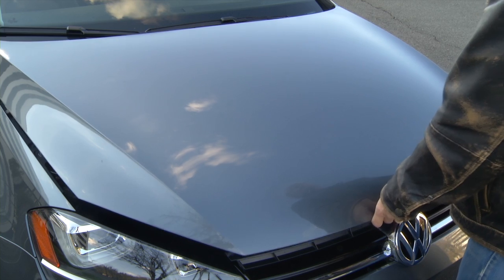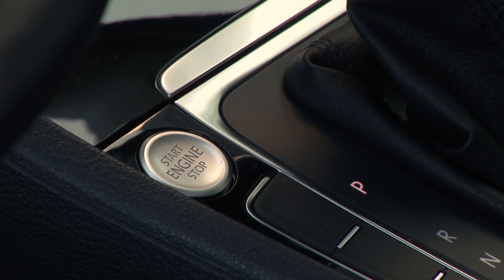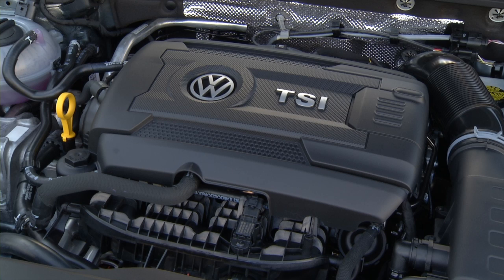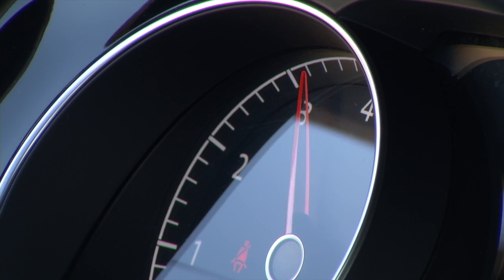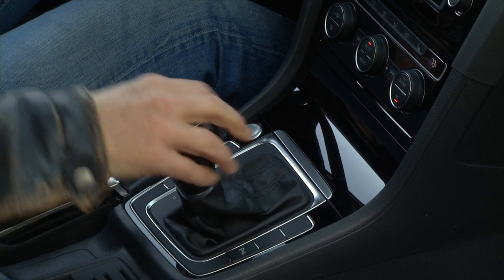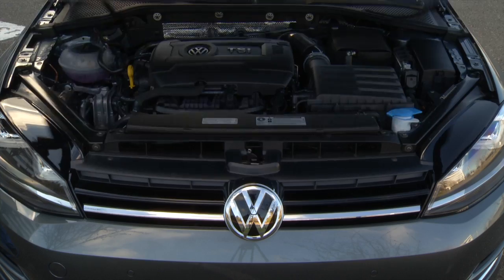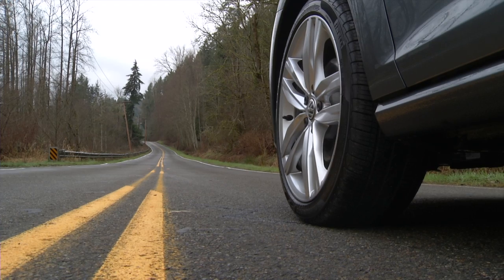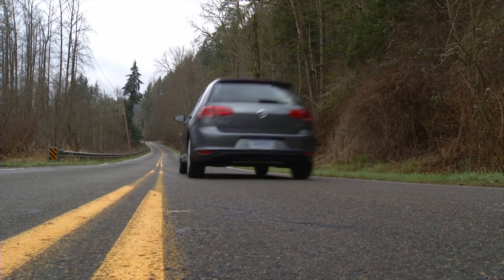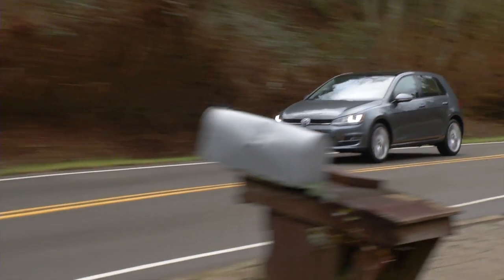It gets its scoot from a velvety 1.8-liter turbocharged four-cylinder. There's 170 horsepower and 200 pound-feet of torque low in the power band. A 6-speed automatic is standard in this top-line SEL model. It's not the dual-clutch unit in the GTI. With a hint of turbo lag, the TSI does the dash to 60 miles an hour in just under 8 seconds.